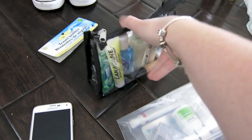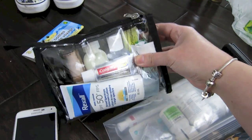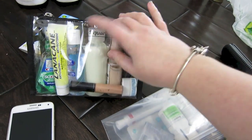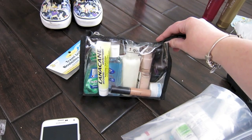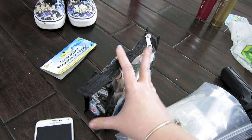So we got everything we need: sunscreen, toothpaste, foundation, etc. Oh, this stuff is going to be a lifesaver. Anti-chafing gel. Because, yeah, we don't want our legs to be on fire.